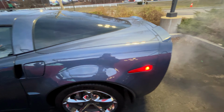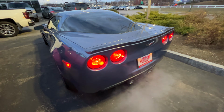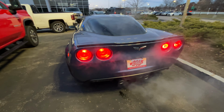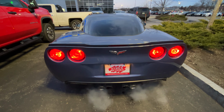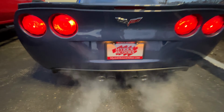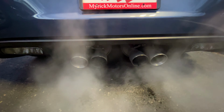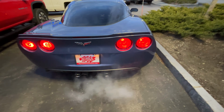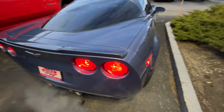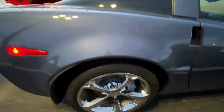Pretty perfect shape all the way around. And here she is. Oh my gosh. What a great sound. If you love a cam C6, this is for you. Ready to take her. Same thing on the starboard side. Wheels are perfect.